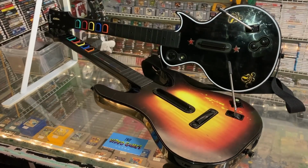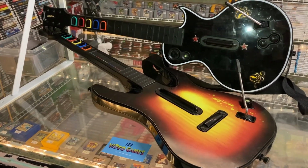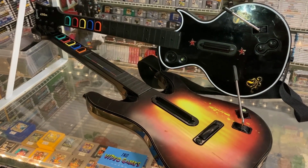So we have a couple of guitars going back into the store. Both of these were fixed by our repair guy, Peter. He does such a great job. It's always good to get more guitars in stock. Thanks, Peter.